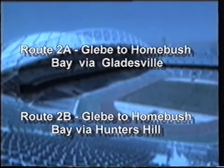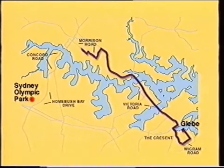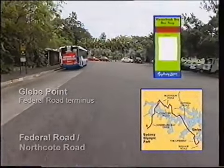The Glebe route begins at Glebe Point in Sydney's inner west. From Glebe, the route travels through Annandale, Rozelle, Drummoyne, Gladesville, Tennyson, Putney and Rhodes. The route begins at the terminus in Federal Road, Glebe Point.